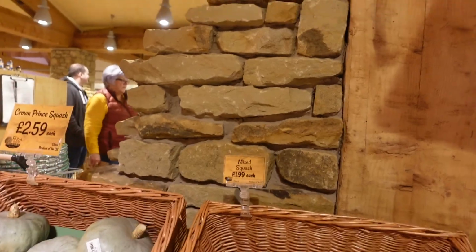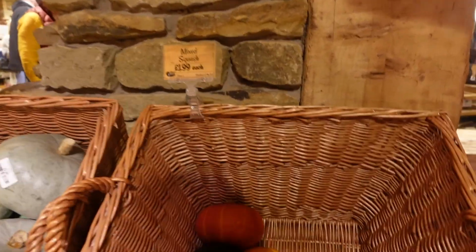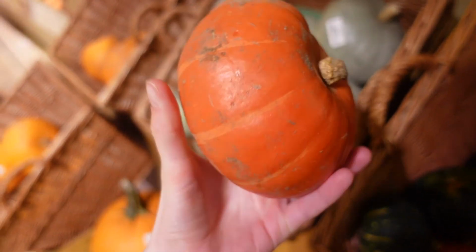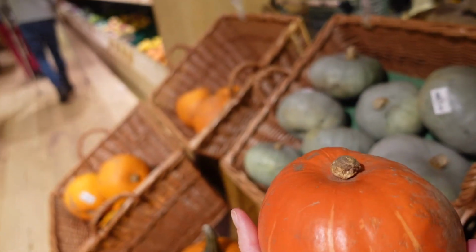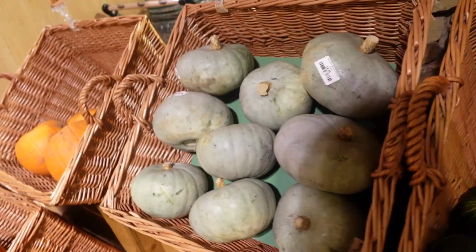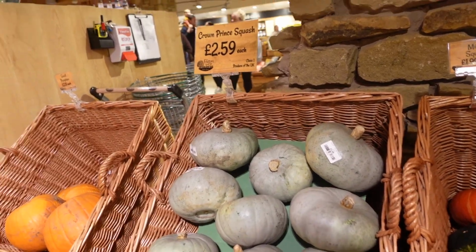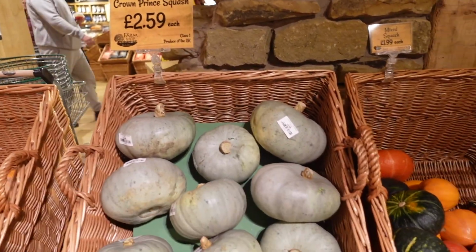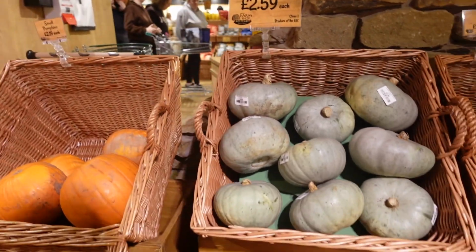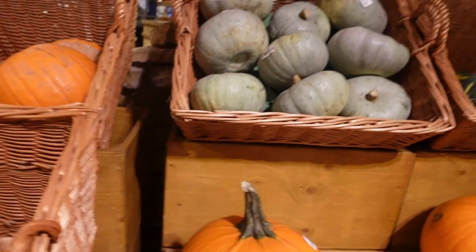Then they've got these bigger ones, the mixed squashes that are cool. These are the ones you see in supermarkets now, I think. I've seen a few outside people's houses. And then they have these, I saw these in Booths the other day actually, the crown prince squash. I also saw a pastel-y orangey one called a Cinderella, which I liked. And that's a fantastic pumpkin.